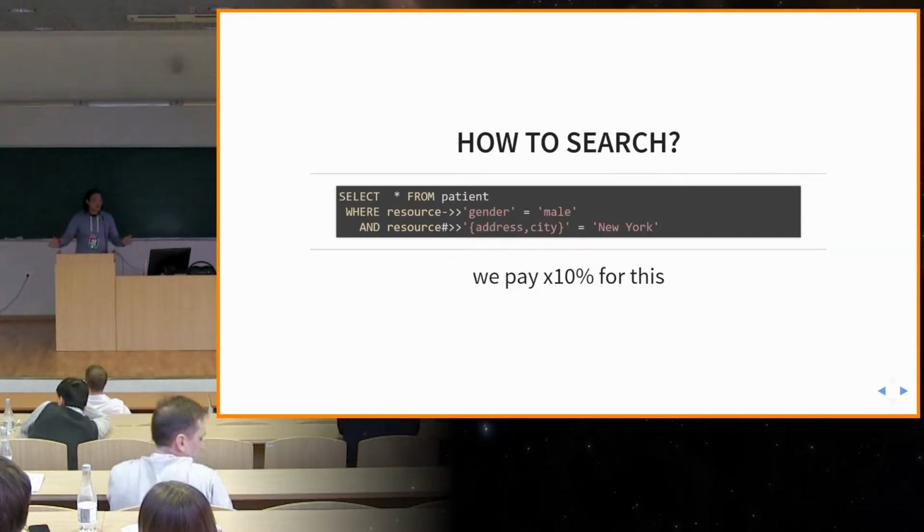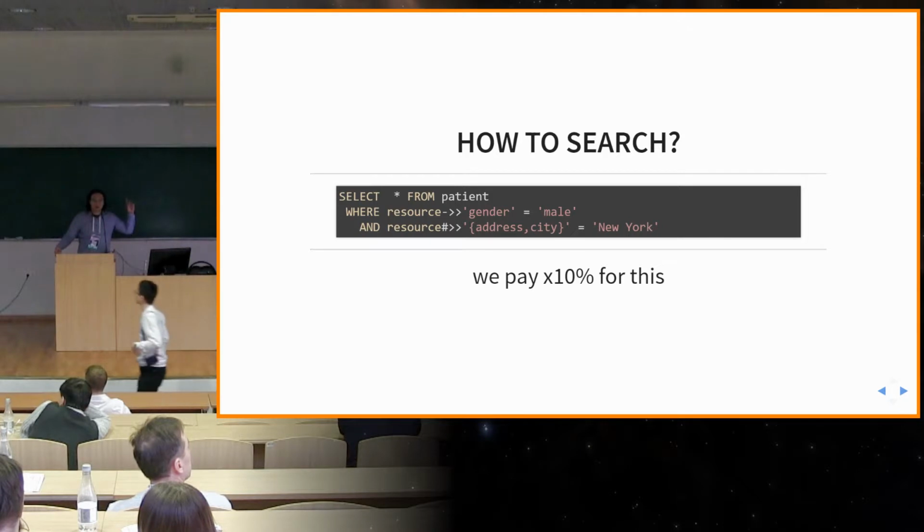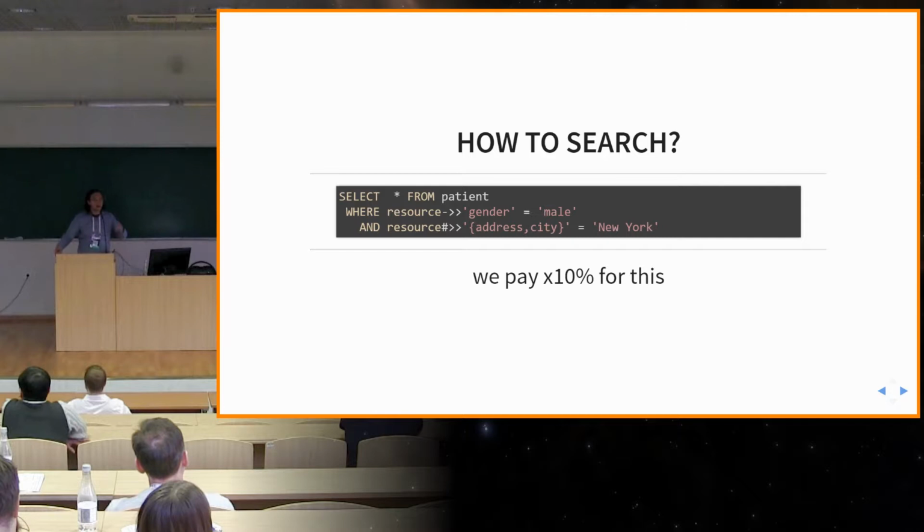So let's assume that you put your data in JSONB. Now the question is how to search. Can you see the code? So the simplest case, if something is stored on the first level, you have the arrow operator out of the box, and you can reach the elements inside JSON, and the penalty for this will be very low. It's almost like access to the column.